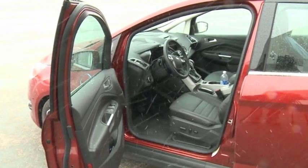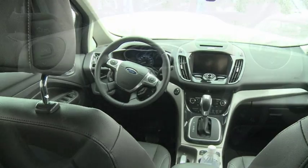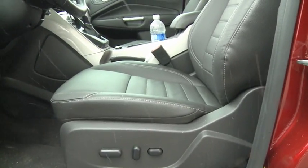Is it expensive? The Energi plug-in system adds almost 10 grand to the cost over the standard hybrid without the plug, but at the time of filming, if you buy one of these in Ontario, Prime Minister Harper will send you a check for 8.5 grand for being nice to the atmosphere.